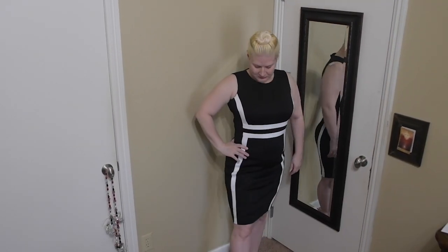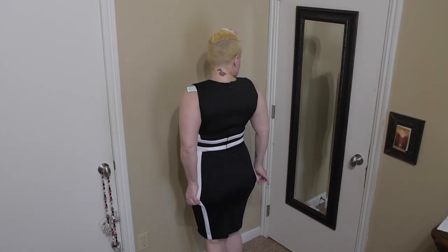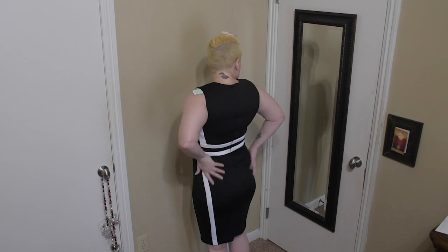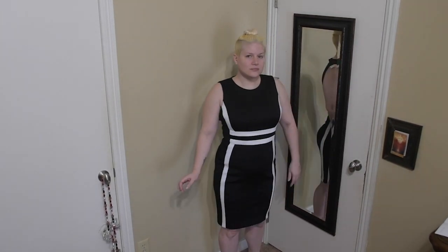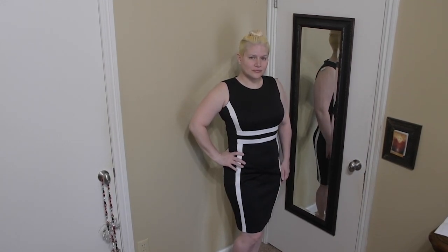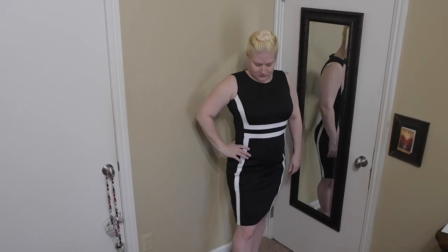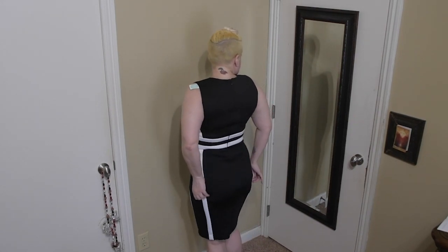And next we have a Valerius Scuba knit dress by Calvin Klein Dresses in black and size 4 for $88. I do like the way this dress fits, and from what I remember, that is on the cheaper side as far as Calvin Klein dresses go. Usually they're around $106 and up. I do like the design on this. I do like the way it fits.